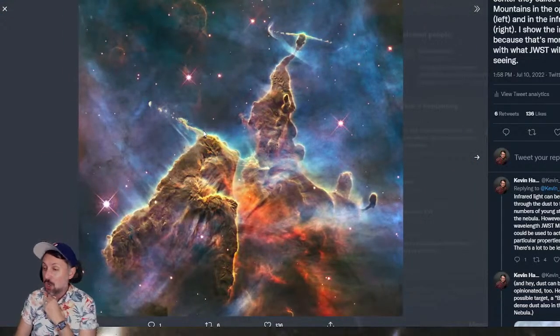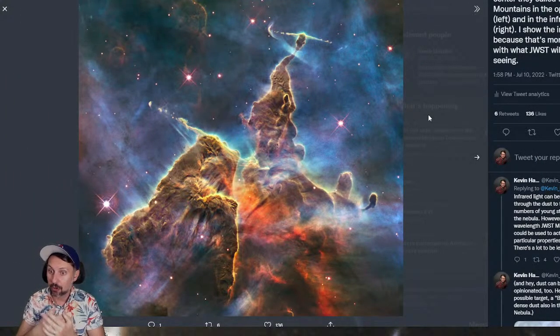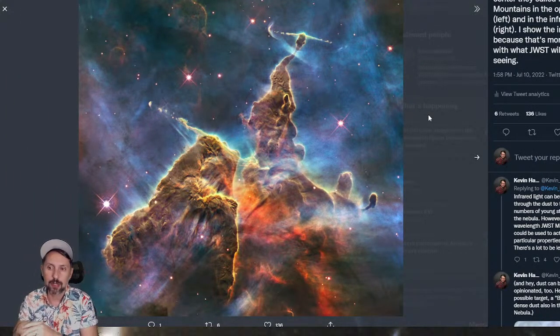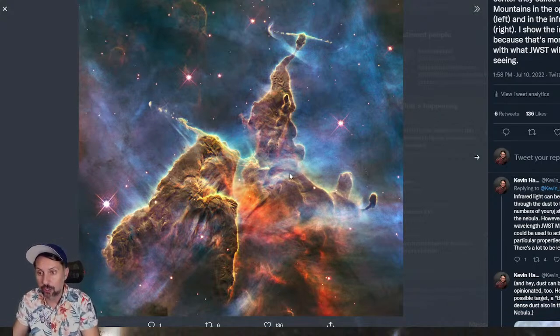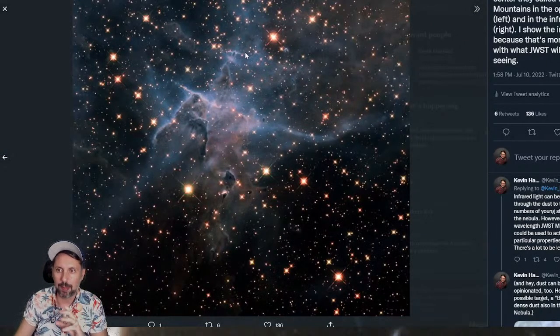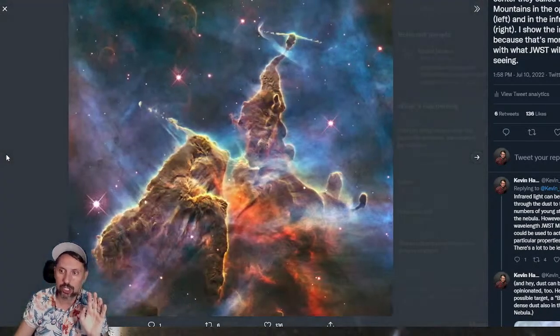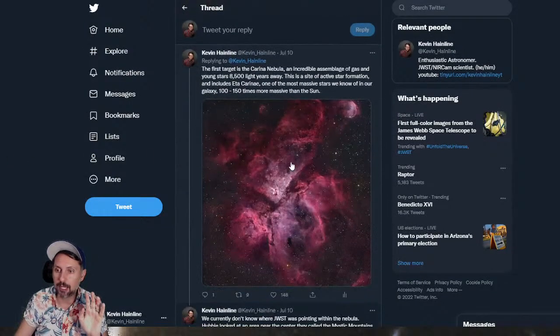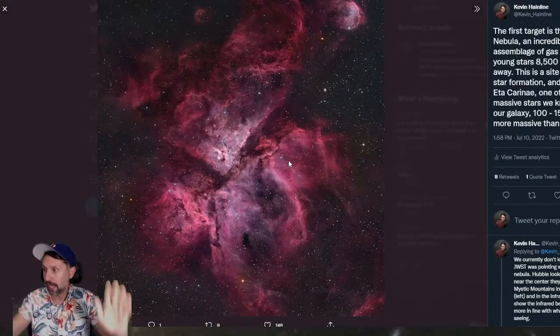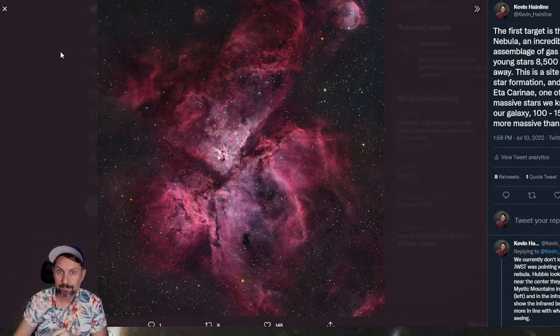Or maybe they use JWST and one of its long wavelength instruments, MIRI, to take a picture of the dust, kind of like they're doing here, but use it with the NIRCam image to show you all the baby stars being born. I don't know. But the Carina Nebula, this is the whole of the Carina Nebula, that's target number one, right? So you're going to see a Carina Nebula picture tomorrow, or maybe multiple, I don't know.